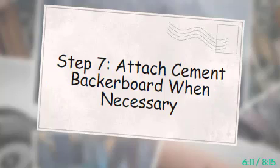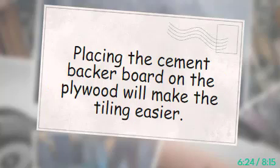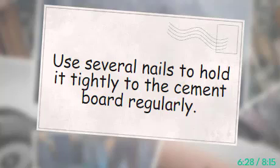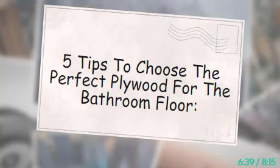Step 7. Attach cement backer board when necessary. When you use plywood on a bathroom floor as a subfloor, you need to use a cement backer board as part of the preparation so that the tiles sit nicely on top of it. Placing the cement backer board on the plywood will make the tiling easier. Use several nails to hold it tightly to the cement board regularly. The purpose of placing a cement board is to prevent the plywood from moving under the floor, so your main floor is always intact.